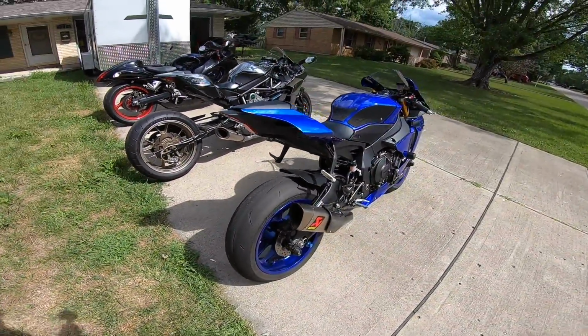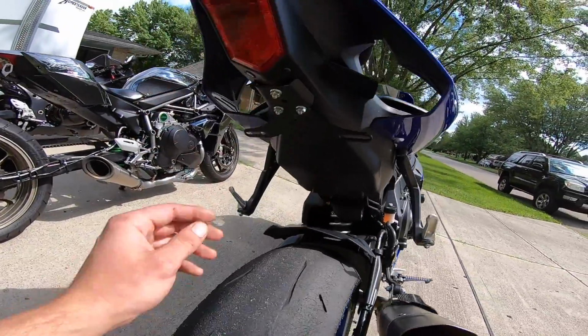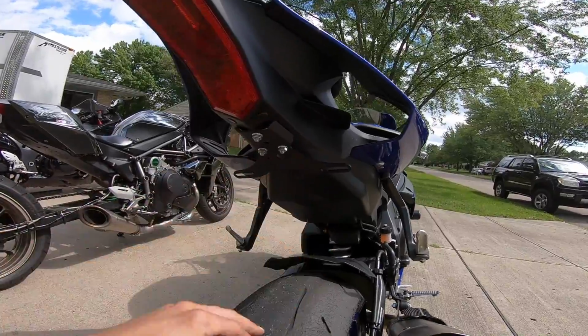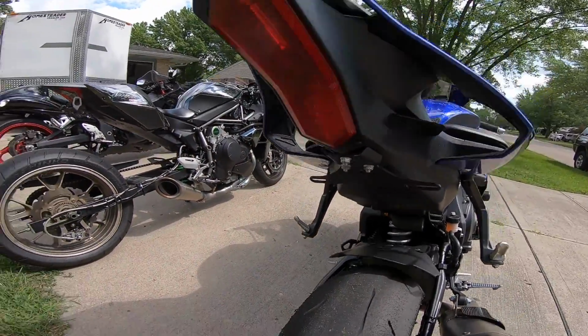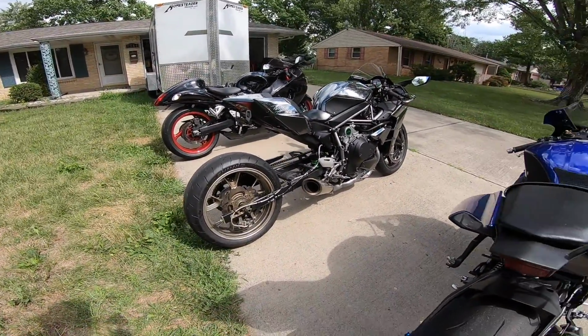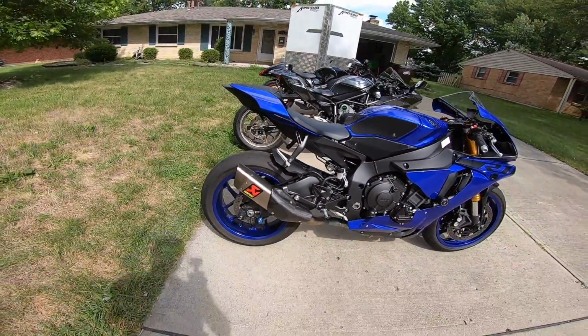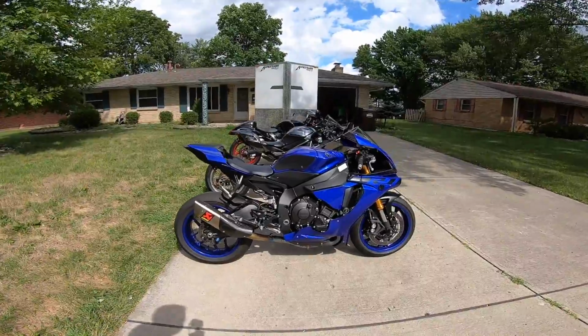Oh, also, fender eliminator. This is an eBay fender eliminator, and I love it because it keeps the plate nice and flush with the back. Those others show a little bit too much, you know what I mean? I like them a little bit more discreet. But that's pretty much where the garage sits right now.